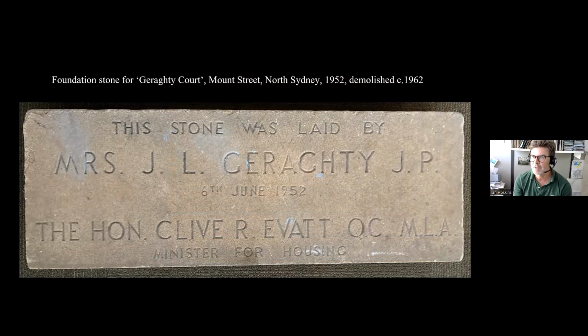I don't yet have the address in Mount Street, which there was a whole controversy around in 1952, which I won't go into too much detail now, but Geraghty was an independent Labor member, so he was reviled by the Labor Party because he had stepped outside the party, but he was a very well respected local member, and Evatt wanted to name this block of flats after him, and the Labor Party said, no way, you can't honour him in that way. And Geraghty didn't particularly want the flats named after him either. He suggested Henry Lawson as a name for it, but it was called Geraghty Court, and it only survived barely 10 years before it was demolished to build the expressway.